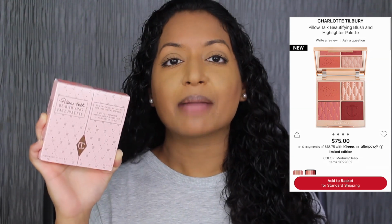This face palette retails for $75 on Sephora's website and Charlotte Tilbury online. It comes in two different shades, fair medium and medium deep. I purchased the medium deep. I do want to read a little bit about this palette. A dreamy Pillow Talk palette with 2 blushes and 2 highlighters for the eyes, cheeks, and face.